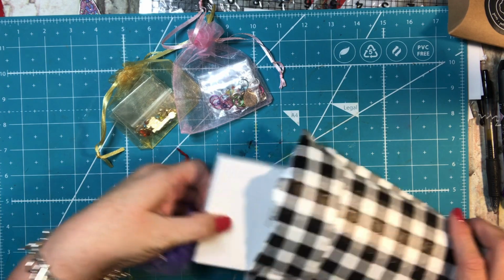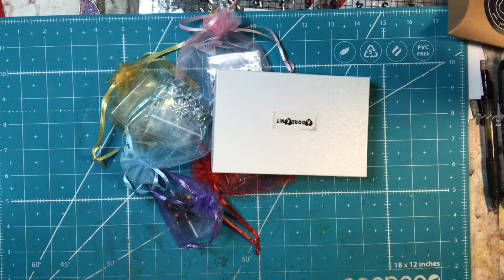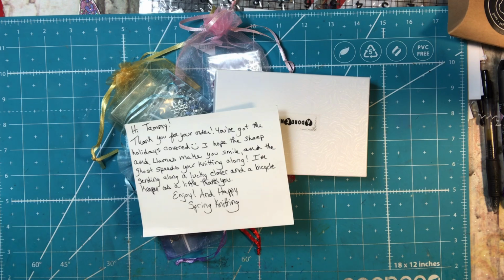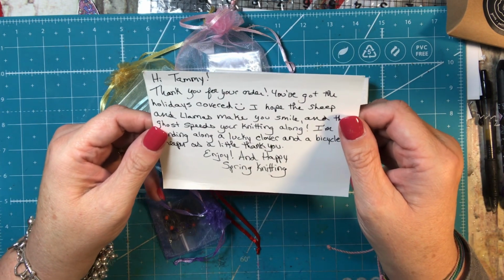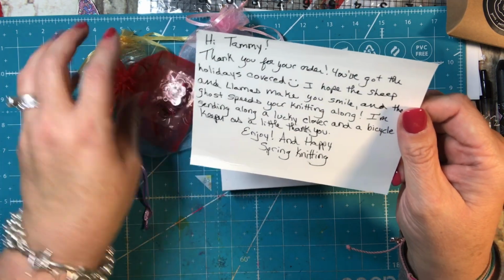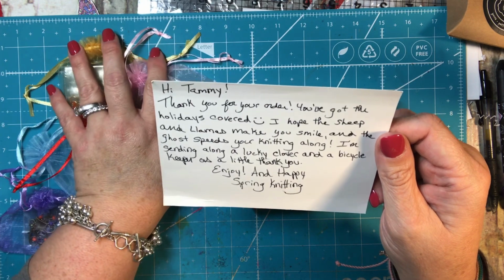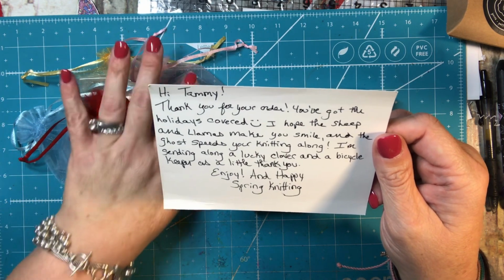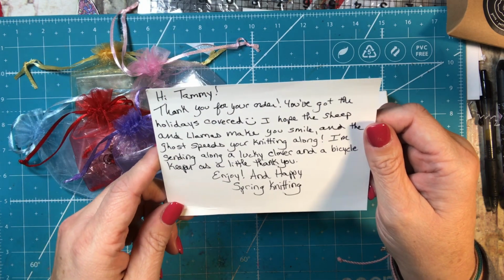Oh my goodness. I ordered quite a bit. Oh, and there's even a note. I love this gingham bag too. So let's see. Hi Tammy, thank you for your order. You've got the holidays covered. Yes, I did. I ordered holiday stuff. I hope the sheep and llamas make you smile and the ghost speeds your knitting along. Oh, how cute. I'm sending along a lucky clover and a bicycle keeper as a little thank you. Enjoy and happy spring knitting.